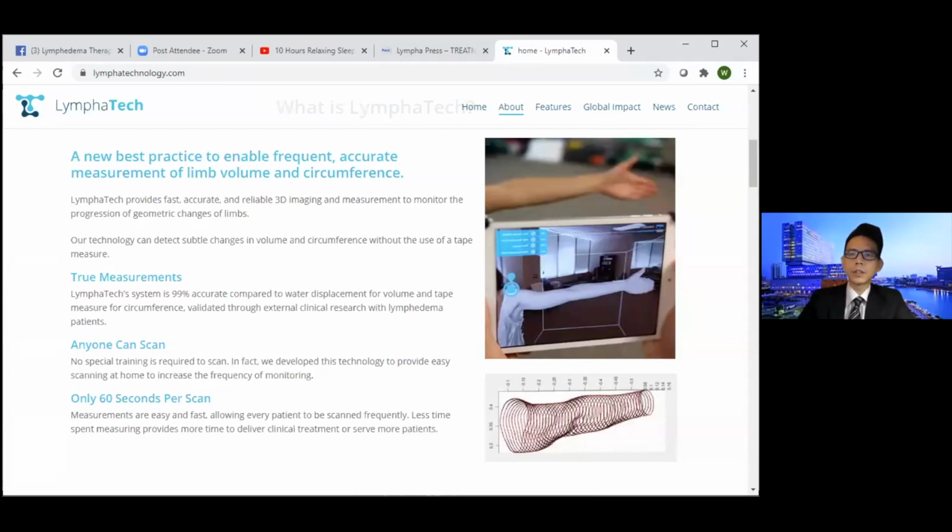So instead of telling the patient your affected arm is quite substantially larger than a healthy arm, you can tell the patient that your affected arm is 725 cc larger than your healthy arm. And you can observe this differential improving or worsening over time. So we found this 3D scanning app to be very, very helpful.